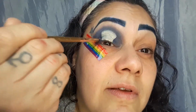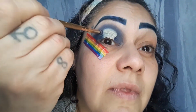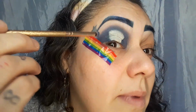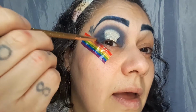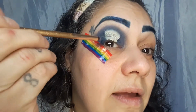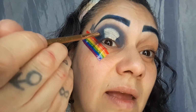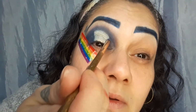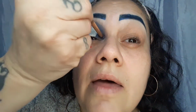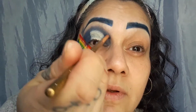Alright, so what I'm doing is just filling in the edges to not make them look so harsh. And I'm going inward. As you can see, my eyes were tearing up, so I have a bald spot there. Hopefully the eyeliner will cover that. But I'm just trying to stamp color on the edges so they're not so harsh and don't look so out of place. And this corner is a little dark.